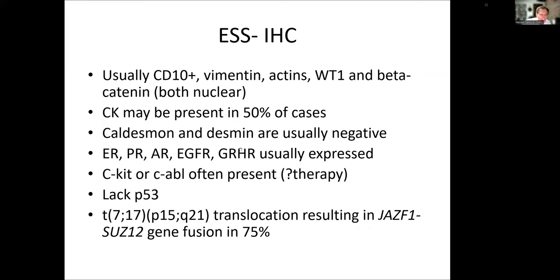So, mentioning immunohistochemistry, these are usually CD10 positive. They can also be positive with WT1 and beta-catenin, whereas leiomyomas would not be positive in that case. Sometimes you'll get cytokeratin and other hormone markers, things of that sort. CD117 maybe, those are also possibilities as well. These usually are not mutated with P53.